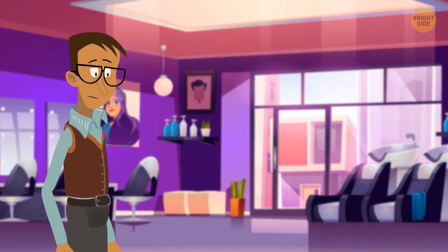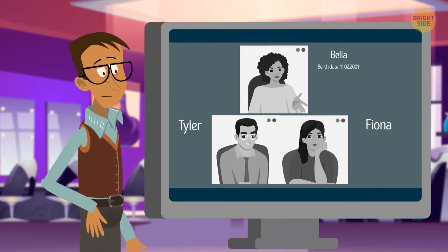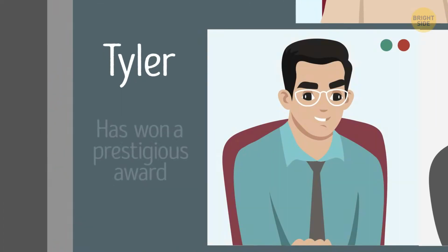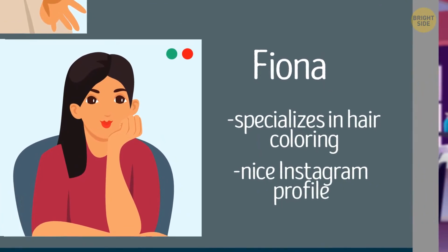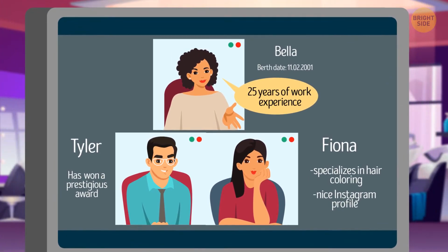Shane opens a new beauty salon. He needs to hire some hairdressers and finds these 3 candidates online. Bella has impressive experience. Tyler has recently won a prestigious award. Fiona specializes in hair coloring and has a nice Instagram profile. One of these candidates is a liar. Can you guess who?